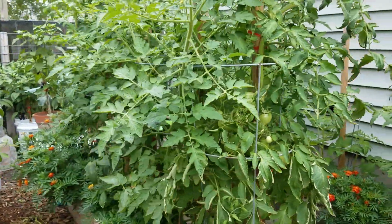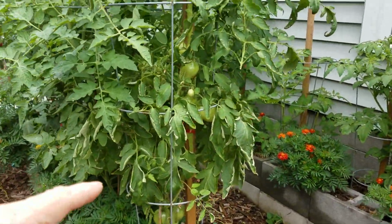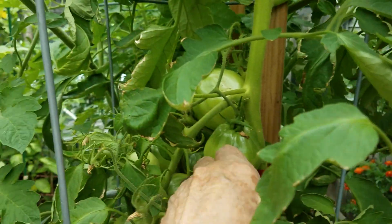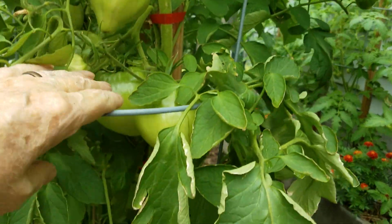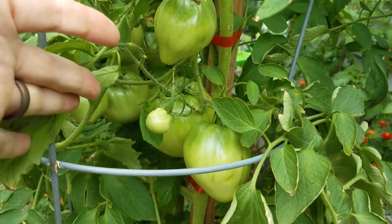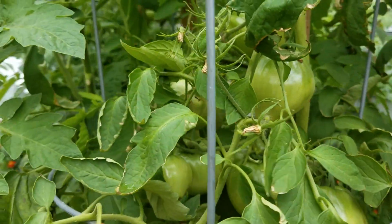Over here I have some of the red and orange tomatoes, and then I have a heart-shaped tomato here. I got some in here. They're starting to shape like that. They're interesting. Isn't that beautiful? I can't remember if they're supposed to be red or yellow. I think they're yellow. They're gorgeous. There's a whole bunch of them in there.